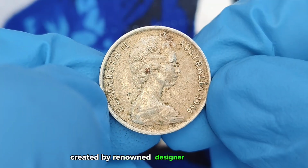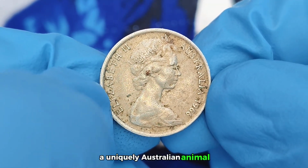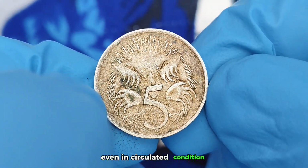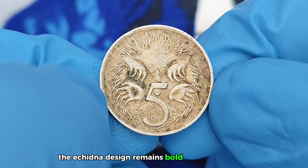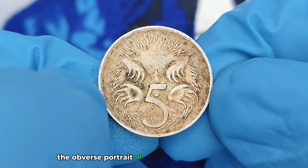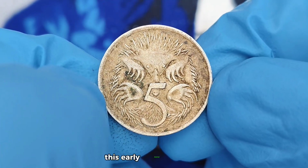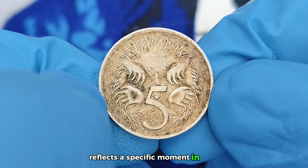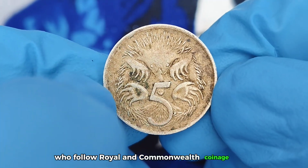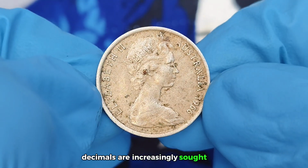Created by renowned designer Stuart Devlin, the reverse features the echidna, a uniquely Australian animal that instantly connects the coin to national identity. Even in circulated condition, the echidna design remains bold and recognizable, giving the coin strong visual presence. The obverse portrait of Queen Elizabeth II further enhances the coin's importance. This early decimal portrait reflects a specific moment in time and is deeply appreciated by collectors who follow royal and Commonwealth coinage. Coins from the beginning of her long appearance on Australian decimals are increasingly sought after.